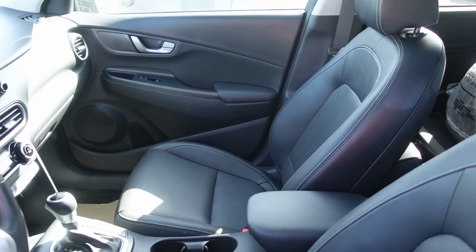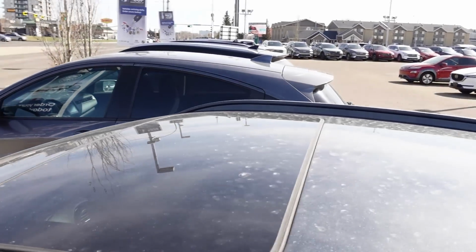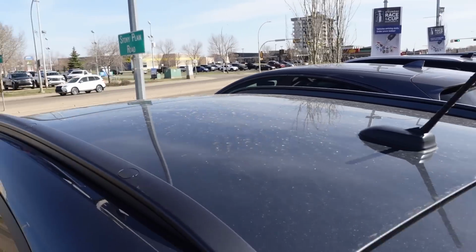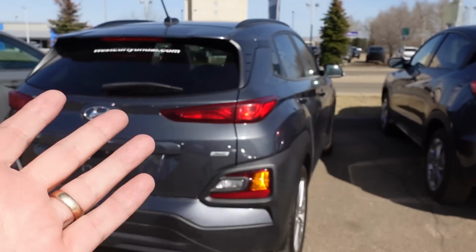And the interior doesn't actually look all that cheap. It looks fairly reasonable. You do get a sunroof on top too, which is an extra bonus for this vehicle, and a pretty decent styling detail. Looks sharp, looks sporty for a subcompact SUV or SAV.